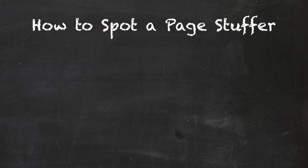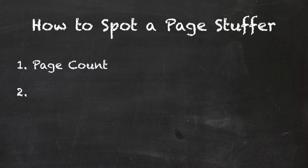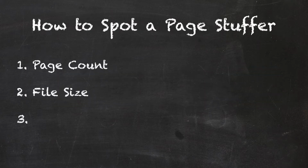So let's get started. The first way you can spot a page stuffer, obviously, is to look at the page count. Unfortunately, that's not always super accurate, as you can see. 2,380 pages, 268 pages. These both come from known stuffers. So what else can you do? Look at the file size. The more pages you have, the bigger the file size. But look at this, 51K for 2,000 pages, 24K for 1,500 pages. I've seen 200-page books that are 24K, so you also have to look inside.